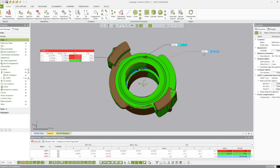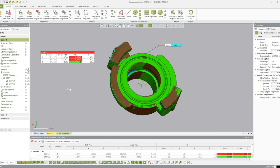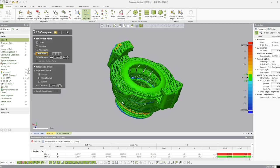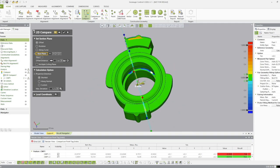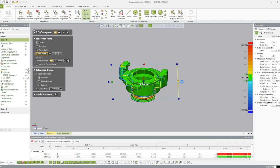All right, so we can also delete that. Okay. So next we can also do a 2D compare. So we are clicking on that, and we can choose base plane. Our step file, then we can click for example over here. We get the first plane, and then we can move that plane to a position where we need it. We can also make it smaller so that we only cut through this, or we want to cut through the whole file, and we can also turn it in that direction.